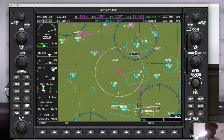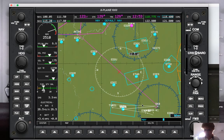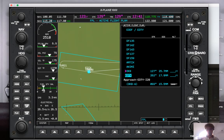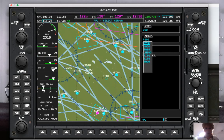Another question, can you load airways from waypoints from the flight plan screen? Yes, you can. If I wanted to go from Dinkelsbühl somewhere else, I can actually show this right here. I can place the cursor one beyond this VOR, and then I can press the menu key and go into Load Airway, and then press Enter, and then I get the airway preview right here. And then I get a list of all the airways that radiate out from Dinkelsbühl.